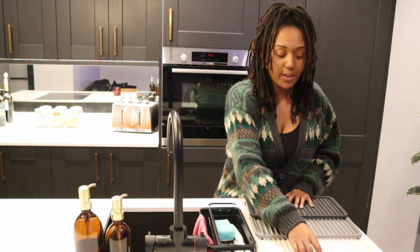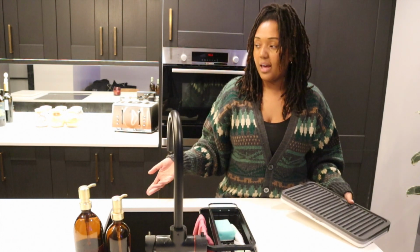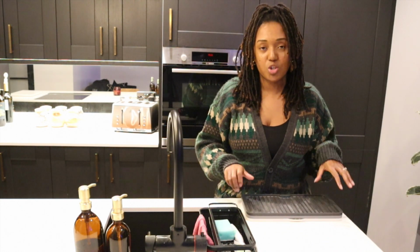If you need them out, you've got it like that. If you don't, you can just keep it to the side like this, or you can put it in your cupboard. And it just allows me to have the space here when I need the space, and to also keep this as clean as I possibly can just by popping it in the dishwasher once a week.